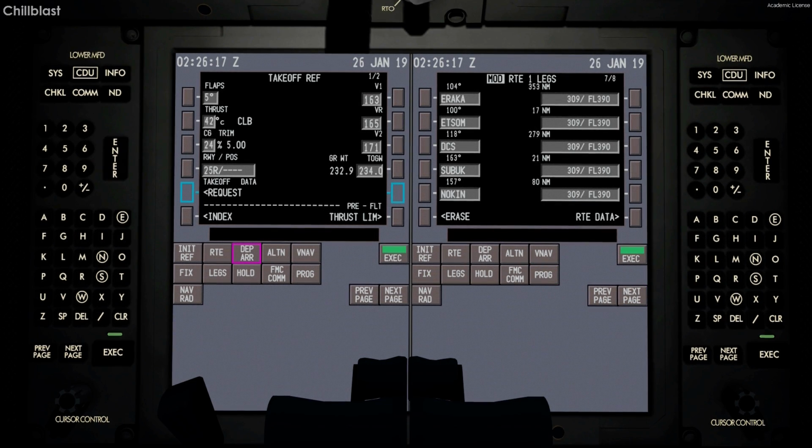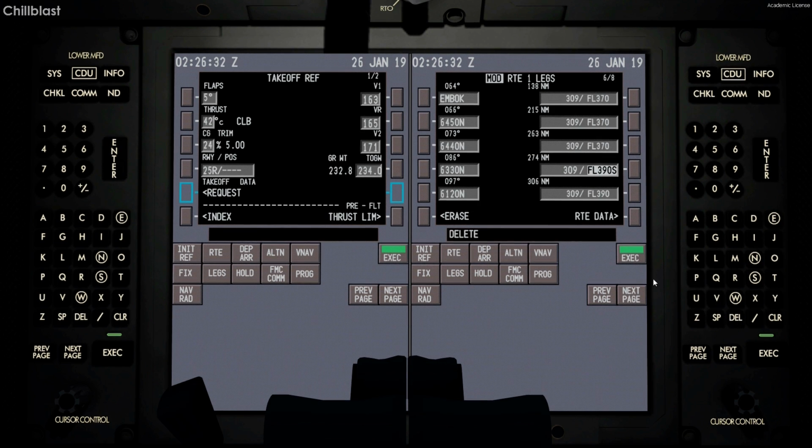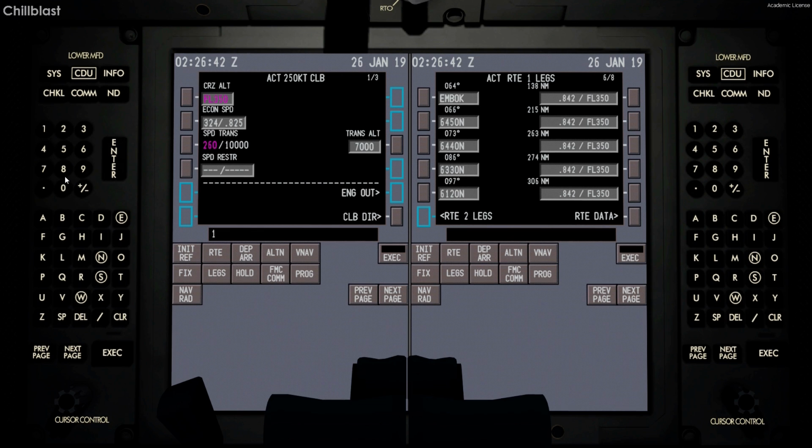Where do we do that then? We could do it at Riesler. And that's way too late. We could do it like, oh no, this is bad design. What design? What am I on about? Can I delete this? You know what? What we'll do? Click erase. Cancel all of that stuff. I think standard was 7,000 feet. What we'll do is go back to the original one, up to 370 at Vilra, like so.